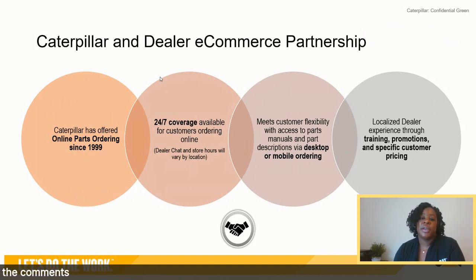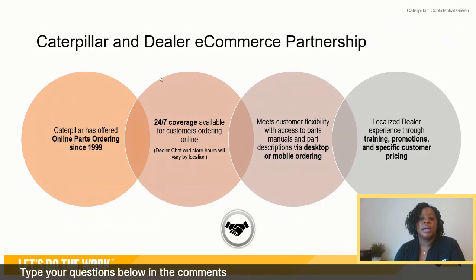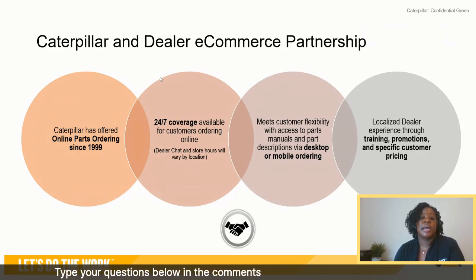And the last benefit of this partnership is that because it is serviced and managed by our local Caterpillar dealers, you're getting a different experience each time, depending on the dealer that you're connected with. But many of our dealers do offer training, special promotions on PartsThatCat.com, and then more importantly, they can set up specific pricing that you may have available with their dealership.